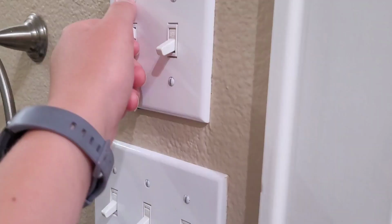Then we have the master bedroom bathroom, and there's so many light switches, I don't know why, but I found one of them. That's the shower. The shower is really nice. I like the floor. And then once again, there's another window that you can look out right there. And then inside the cabinet, there is a mirror.